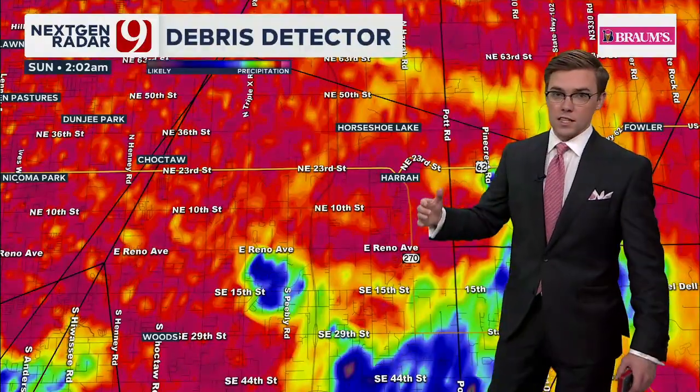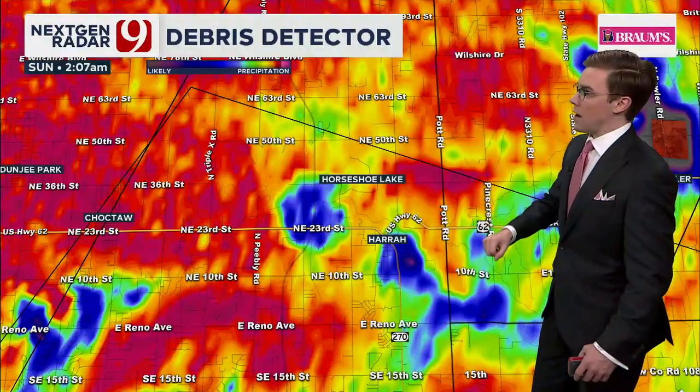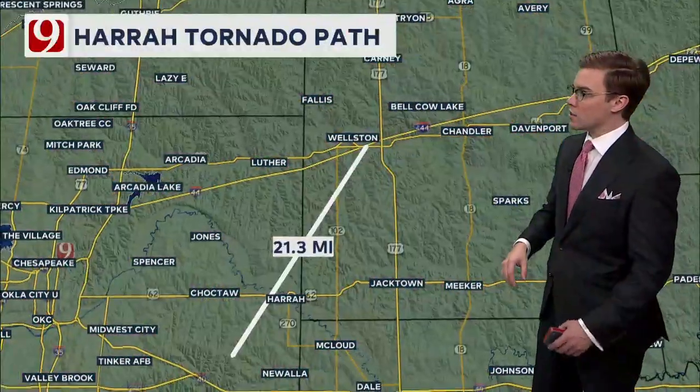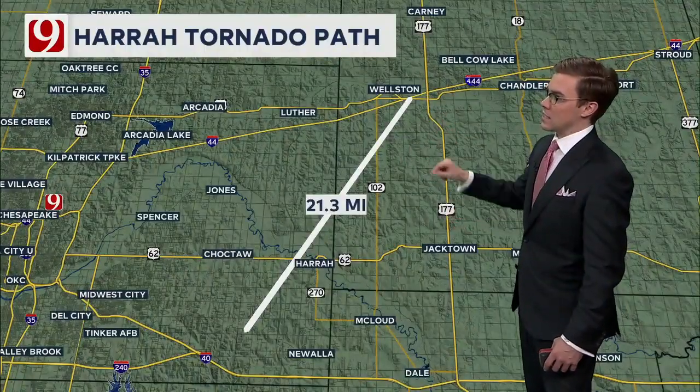The one that Jim's hunting to see exactly how long this was on the ground was the one that ended up moving through Harrah, producing extensive damage and staying on the ground for quite a while. It looks like it could have been on the ground for roughly 20 to 21 miles if it didn't lift before it made it to the east side of Wellston.